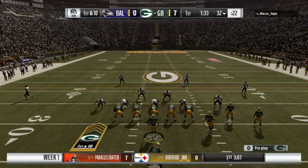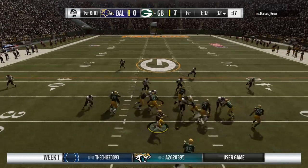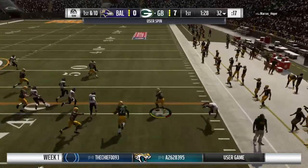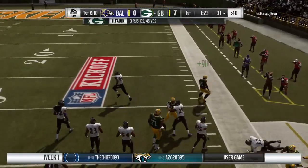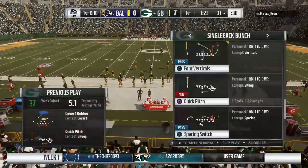Rodgers will bring the pack up with a 1st and 10 at about the 32. Now they'll run it on the toss. And spins away. A big chunk of yardage there, 37 yards.